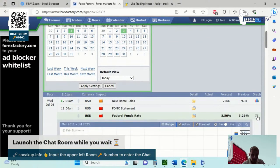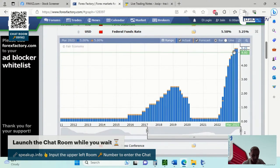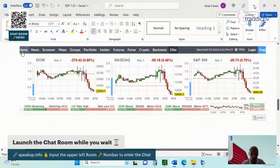If you look right here, I can do it this way. This is June, this is March, this is May. So what happened in May? Did they increase the interest rate? Yes, they did. Now let's look at the behavior of the market prior to 2 o'clock Eastern. It did absolutely nothing. Then when 2 o'clock came, did we have a whipsaw effect? This particular bar right here ripped to the upside, and then it came right back down.